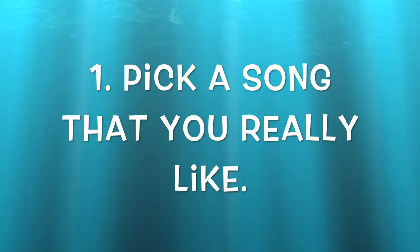Number one, pick a song that you really like. It doesn't have to be a song where you know all the words. It should be a song that speaks to you, that means something to you. A song maybe that has a catchy beat. Because remember, repetition is the key to language learning. So pick a song that you're going to be able to listen to over and over and over again. Pick something that you like.